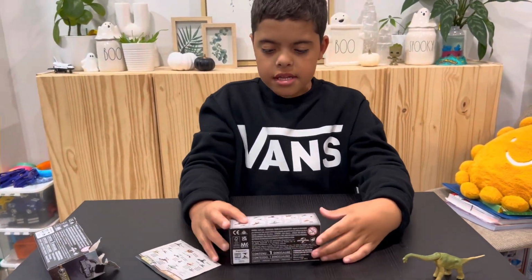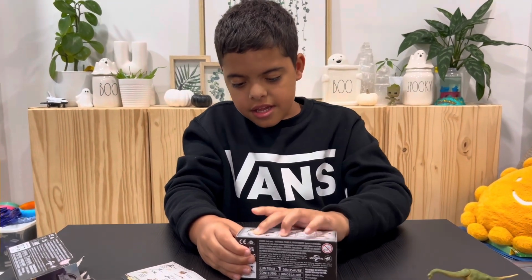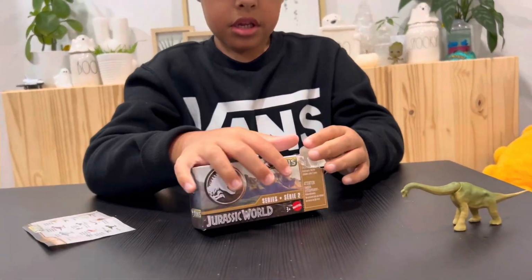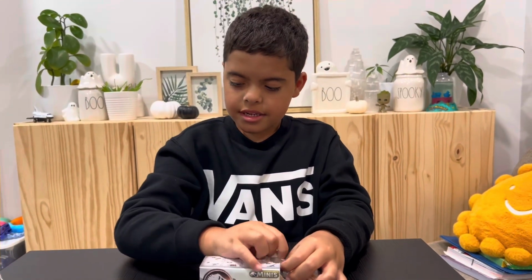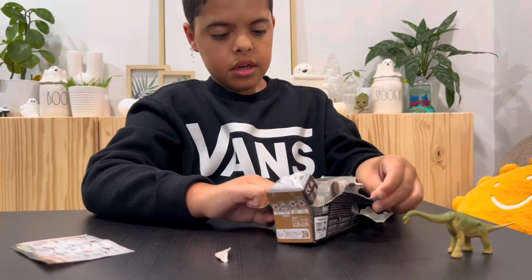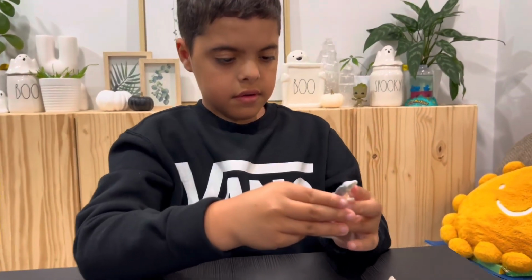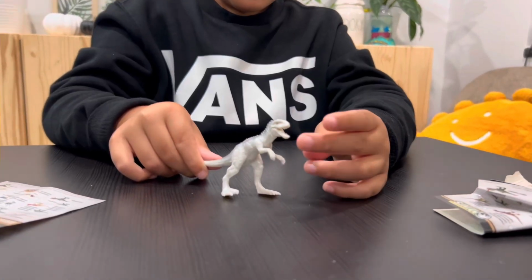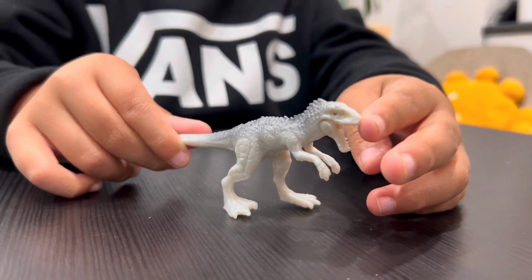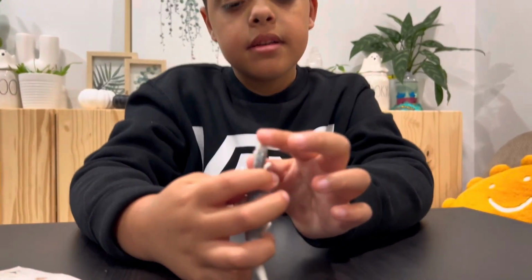Who do you want next? Ankylosaurus. Ankylosaurus? All right, let's see who it is. Let's open it. Indominus Rex. Indominus Rex? No way. All right, let's see this Indominus Rex. Let's check him out. Ooh, that's cool. What moves on him? His mouth. His mouth moves? Let's see.